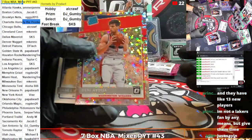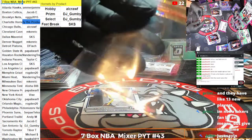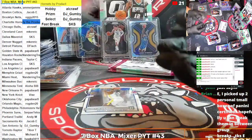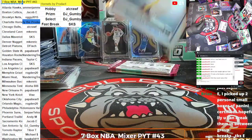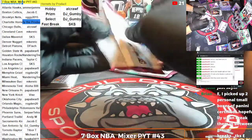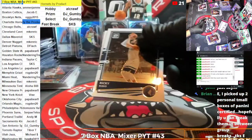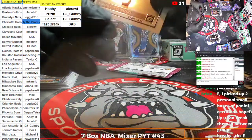An Adesia fast break for the Wizards. Nice hit there for Bill. Hawks 94-11. And a Wiseman base. Rubio, Paul George, and an Azubuki for the Jazz.